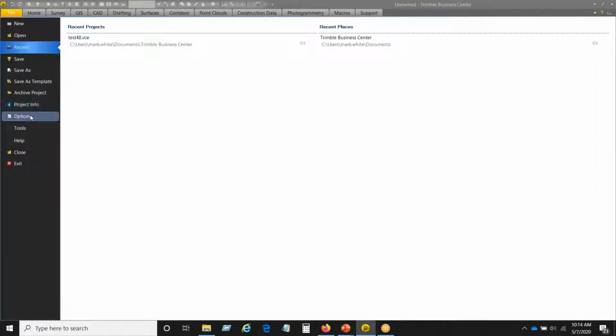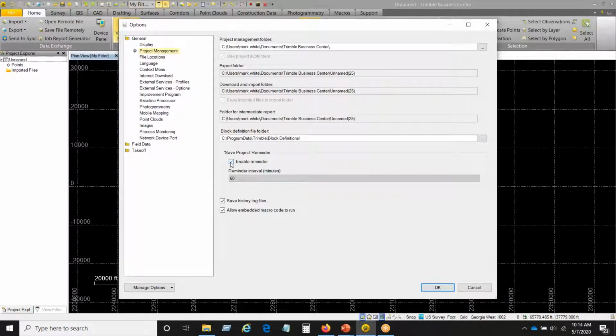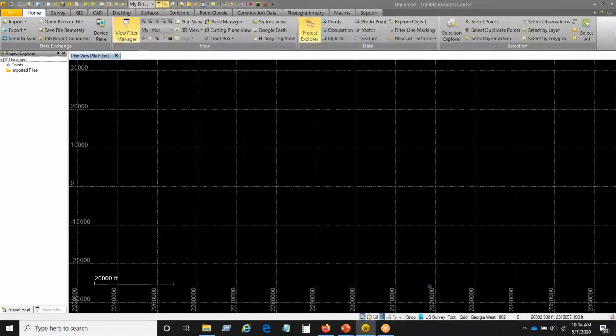Now, another thing, TBC does not autosave, and I've had that cost me a few hours of work before. So you can go in here to Options, and down under Project Management, you can check this little box and set a reminder for 5, 10, 15, 30, or 60 minutes to remind you every now and then to hit the save button. If you're working on a big project and you have trouble remembering to save, I would definitely set a reminder, because I have been burned before when I've edited a couple hours worth of static data. My computer blue screened, or something happened with it, and I lost all that data. So it does not autosave, but that's under File and Options. So I'll click OK there.